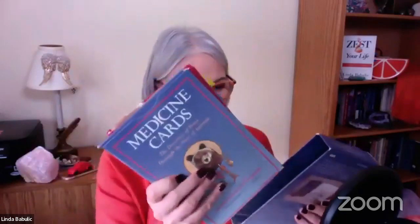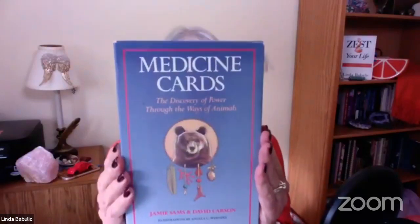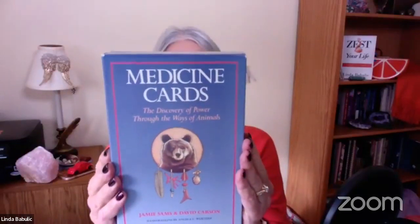Another deck, and they come in different sizes, different styles, is this medicine card. So medicine cards, and they've got the animal totems in them. So that may be of interest to you.